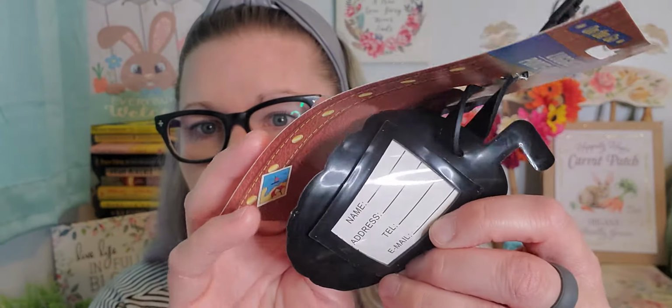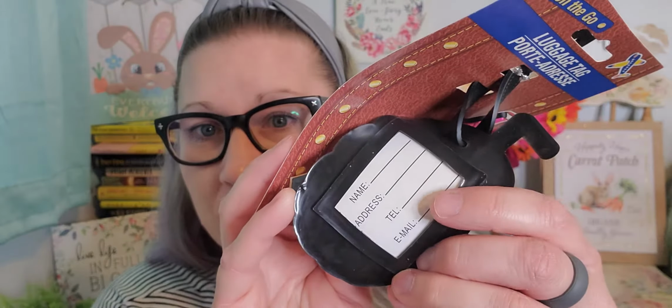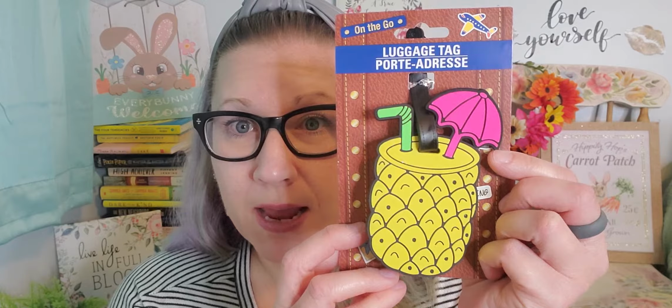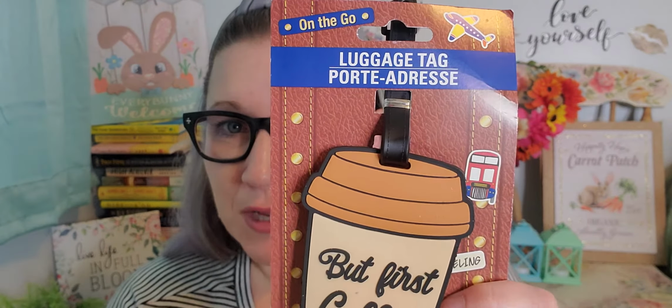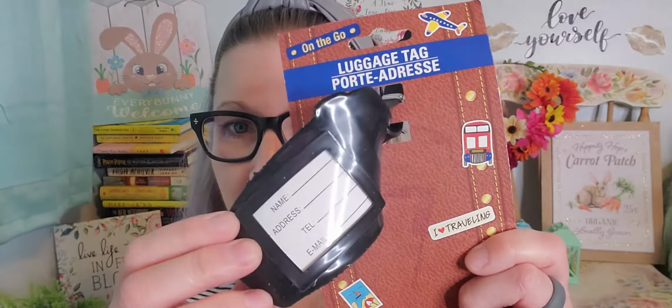So I needed all these three tags for myself. I picked up that one. I think it is just adorable. So, so cute with the pineapple, the little straw, and the umbrella coming out of it. And then, oh, this one has it. So that one must have fallen out, but it says name, address, telephone number, and email you write on the back just in case of emergencies and your bag gets misplaced. And then this one says, but first coffee, and it's a coffee cup. So I loved that, loved that, loved that.